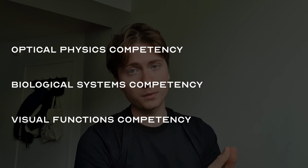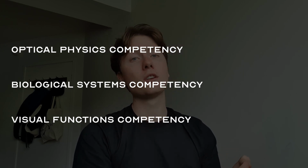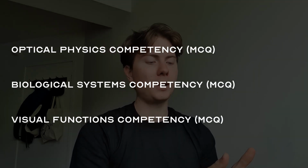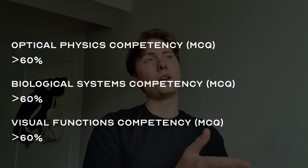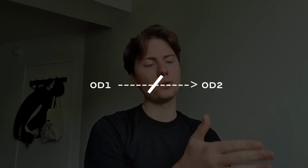And on top of those exams, we also have competency exams. And those exams, thank God, they're multiple choice exams, but you need to reach a hurdle grade, which I think is 60% or something. And if you don't reach it, then you will have an opportunity to resit the exam. I'm not sure how many opportunities you get, but if you don't pass it, you can't matriculate onto OD2, so you have to repeat the subjects or repeat the year.